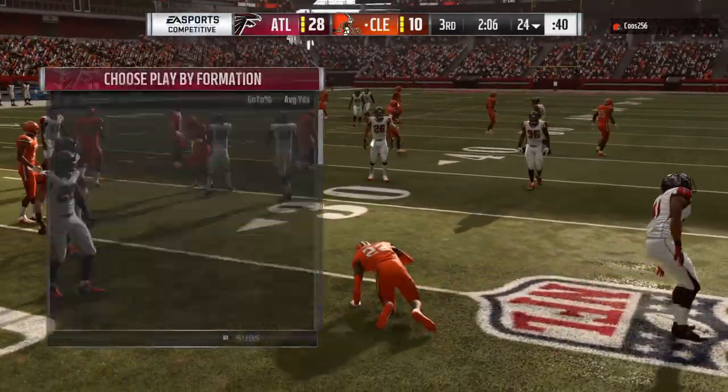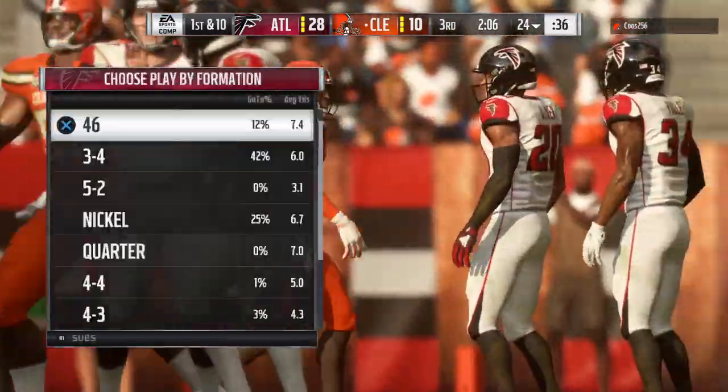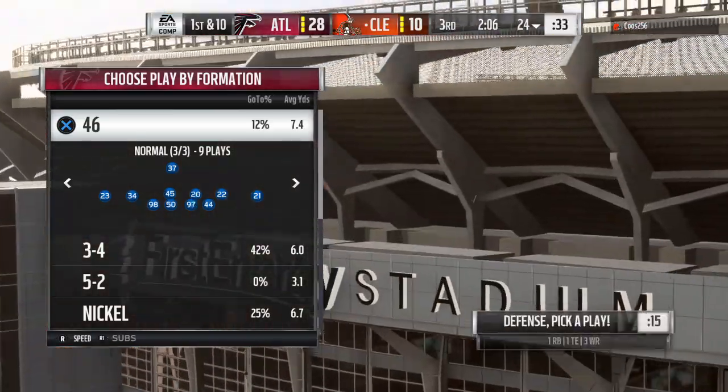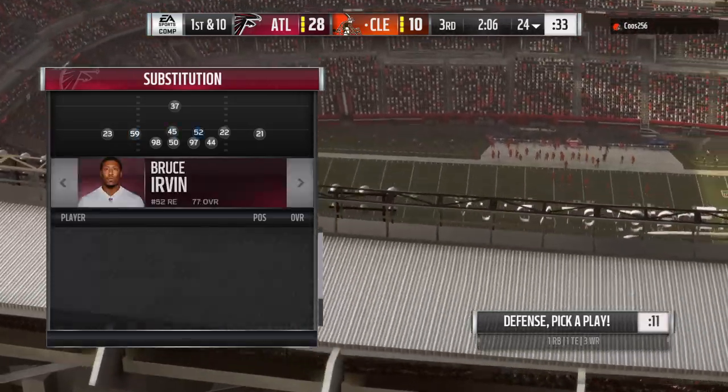A very good return there. Give him an even 20 yards. And the Browns will take over, 1st and 10. Here comes the Browns offense back onto the field. They come in off a touchdown drive the last time they had the ball to cut down that lead.